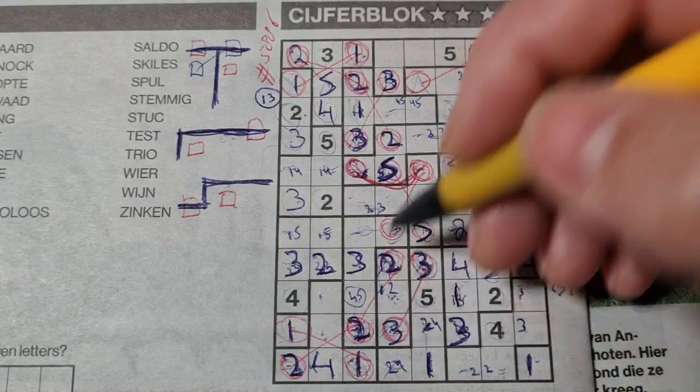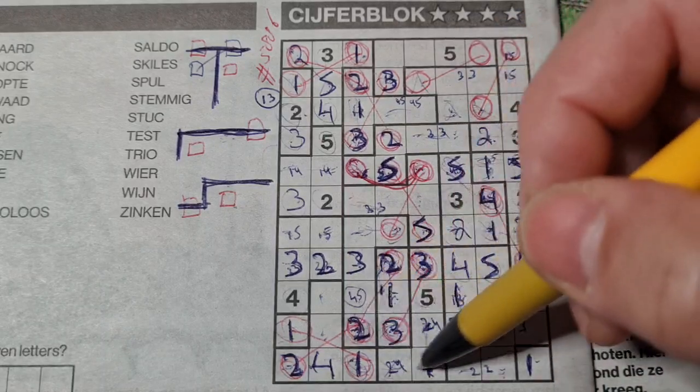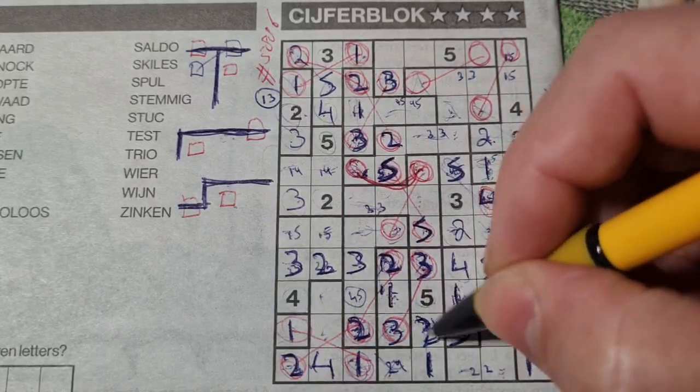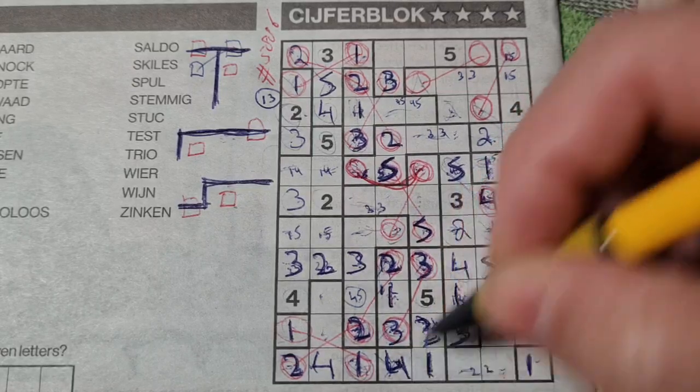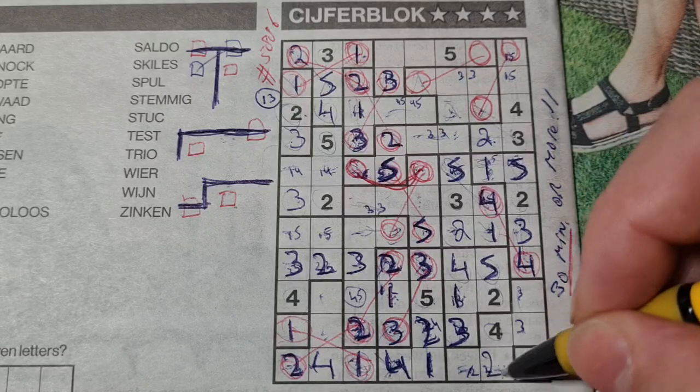One box left in this triple box for number 1. 2 and a 4, we have a 2 now, so no 2 there. 2 should be here, and a 4 goes there. I marked those two boxes earlier with the 2. Now we have a 2 there, so this box can't be 2 anymore. That box should be 2.